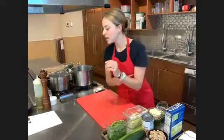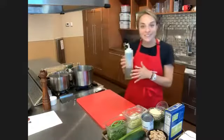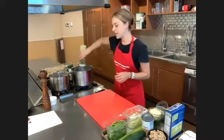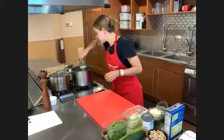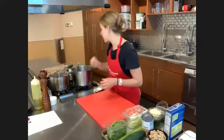So we're gonna start again with our olive oil, go figure. And we're gonna heat up our soup pot. We're gonna add just enough to cover the bottom. You never really need much more than that.